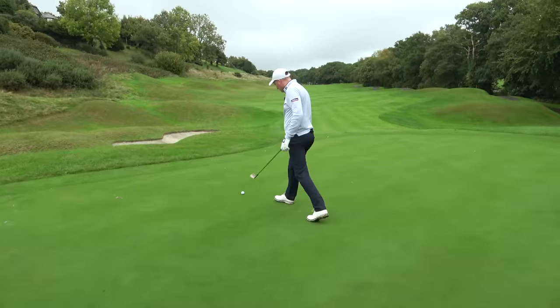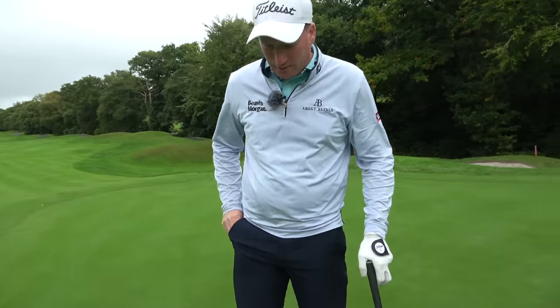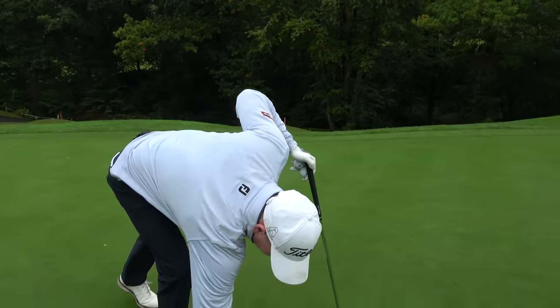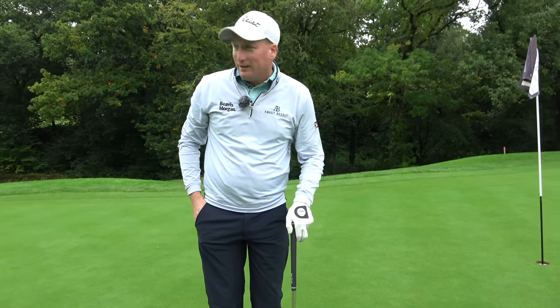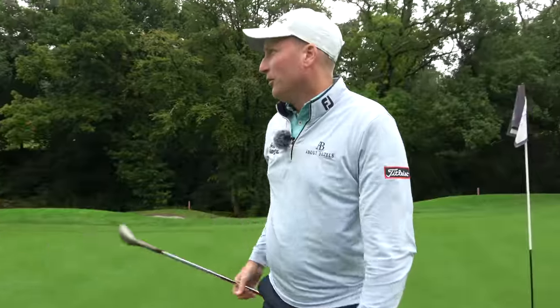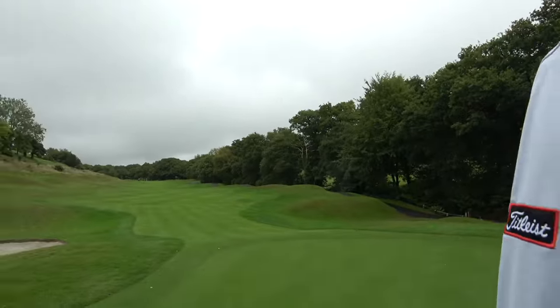So, funky green. Yeah, funky green. Small green. Not overly big, is it? No, small green. Yeah, good par five. I mean, this is a tough course. Looking back, you see how narrow that fairway is.